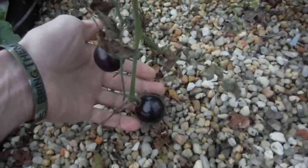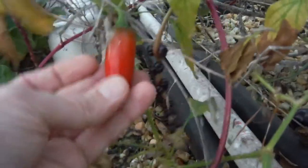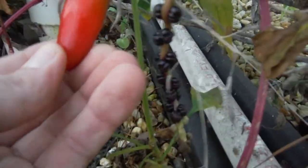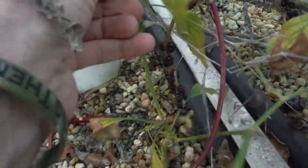More tomatoes just hanging down. My little jalapeno one turned all the way red. Sweet. Oh yeah, there we go. You can see that right there. I got some corking going on. That's how I like my jalapenos. I didn't even check this before. Yeah, we got a couple pods on there, just starting to form. And crappy looking leaves over there. So I guess I'm going to have to pull this thing off. Hey, it came right off. Oh, it's still green at the top.